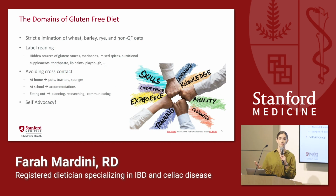And so the gluten-free diet requires having and developing skills, experience, lots of trial and error. And one of the skills that are important to build is label reading, so that you can identify some of the sources that we talked about, but also some other hidden sources like marinades, sauces, mixed spices, lip balms, even Play-Doh. Another thing that's important to keep in mind is avoiding cross-contact.